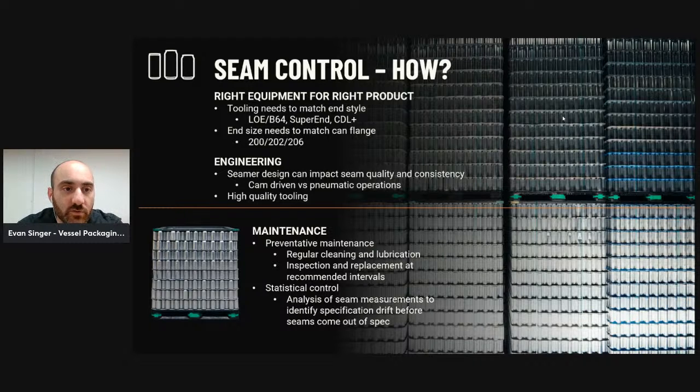When it comes to making sure seams are in control, maintenance is going to be key. Making sure that regular PMs are done on the seamer and the filler, making sure that it's clean and lubricated, inspected, and the tooling is replaced. Most seamer tooling will last for hundreds of thousands or even millions of cans, but there are going to be recommended intervals at which that tooling needs to be replaced. Wear on the tooling can be difficult to detect until you end up with a problem on your seams.